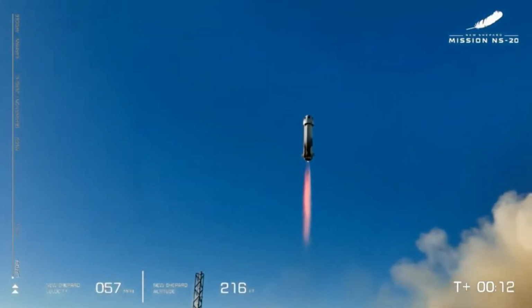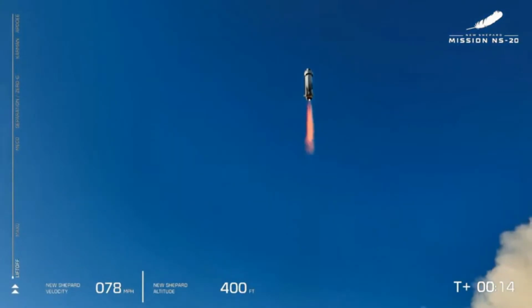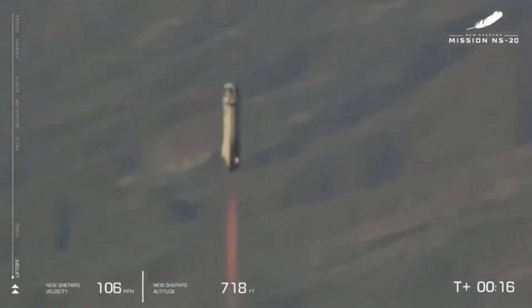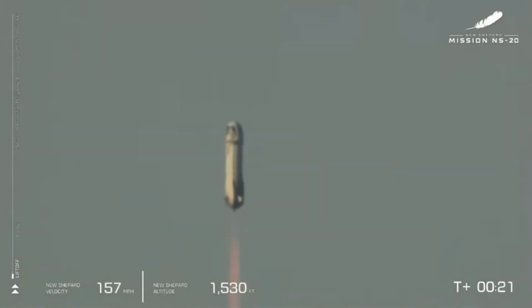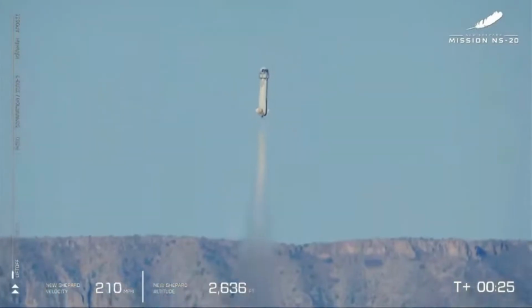New Shepard clears the tower. And liftoff. Mission control has confirmed New Shepard has cleared the tower and is on its way to space with our fourth human flight crew. Godspeed, New Shepard. Godspeed, the Roaring Twenties.